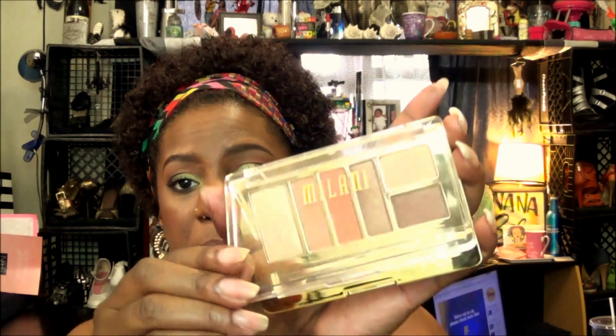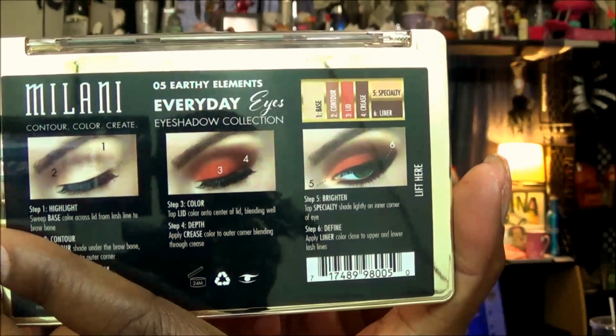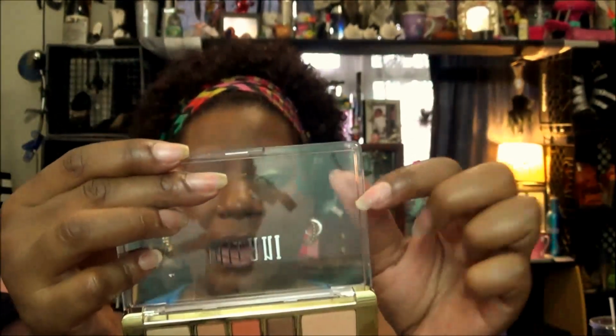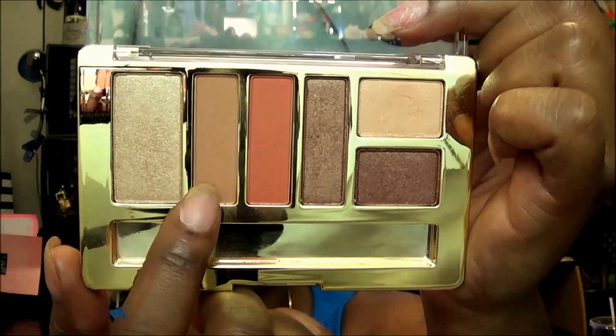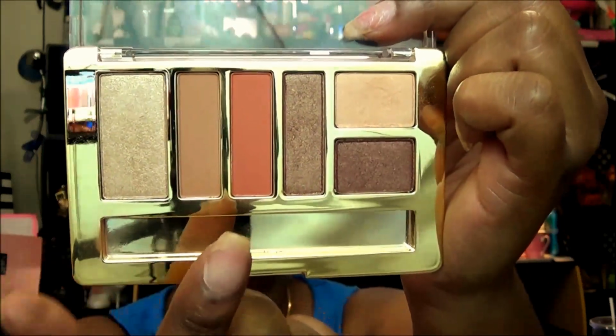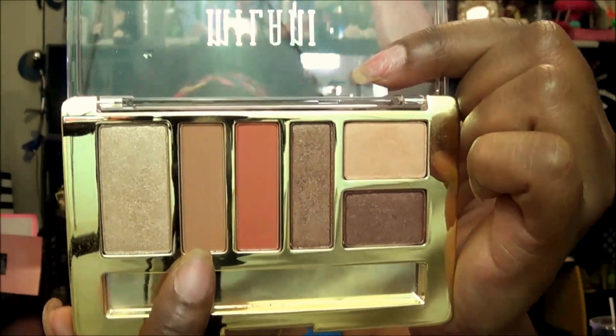Back to the eyes. So for my main transition color, I have two, and I am using this Milani palette here. It is 05 Earthy Elements. And the color that I am using, does it have a name? No. The color that I've used first is this light peachy color that you see there. And then the second color that I use in the crease is this beautiful orange. So those are the two colors that I have on my eye.